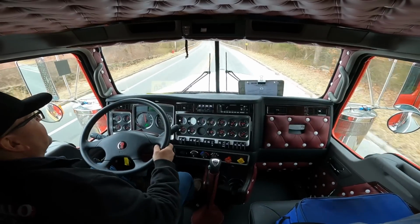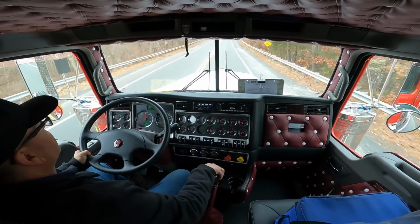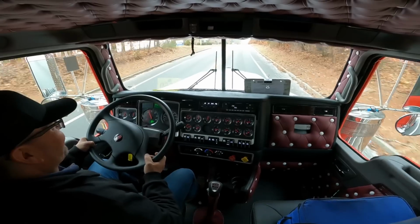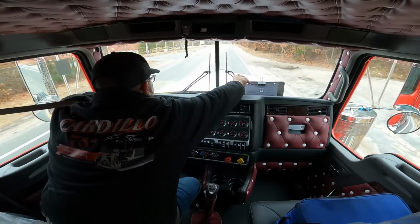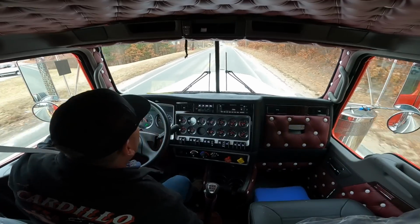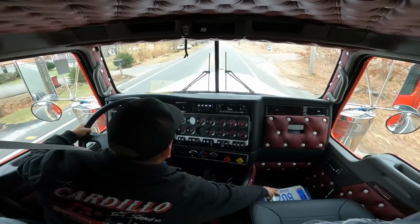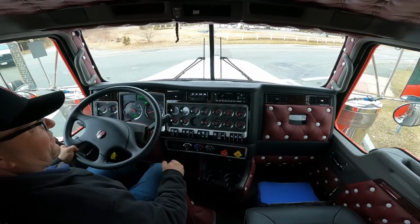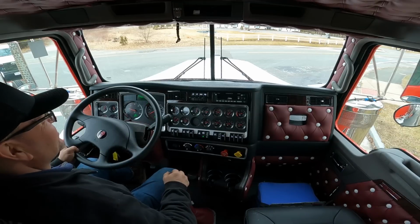Feels pretty good. I can't believe I'm driving the new truck. Who would have thunk? This thing is ruining the view. Trying to make a movie here. Oh yeah, boy, does it feel different. It's the same view, different feel, different sounds.